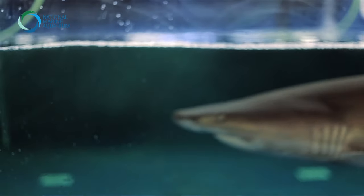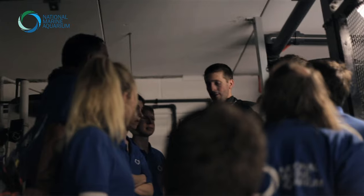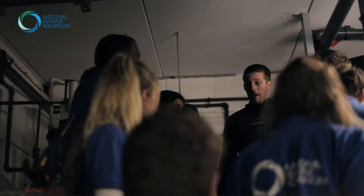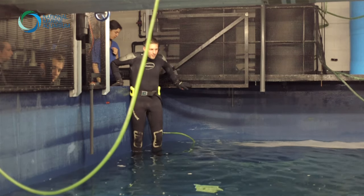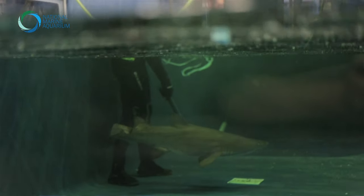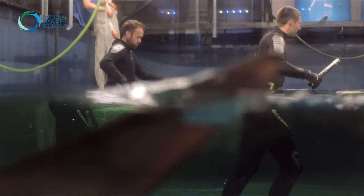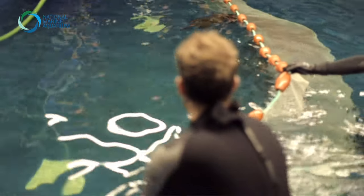Our quarantine facility is actually situated quite a long way away from our ocean tank, so a lot of planning was needed to actually move them up to the ocean tank. Diving with sharks can be scary, but as long as you actually understand their behaviour, it's absolutely fine. In this instance, you could see that uShaka and Mandela were quite calm, so getting into the tank with them wasn't an issue.